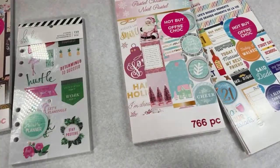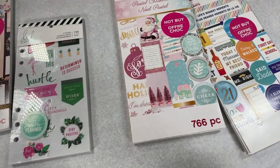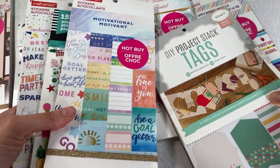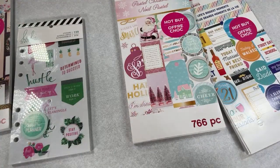Thank you, Melanie. So Melanie, you have the three, plus you have the tags. These are $10 each. Thank you so much, Melanie. Let me jot this down on your paper. That's okay. I don't mind the typo. Let me just update your paper. You have motivational, planner brights.